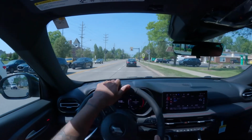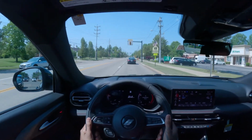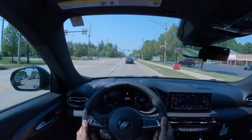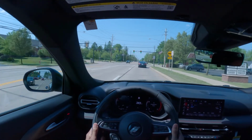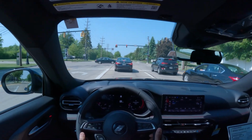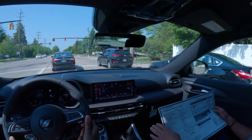Yeah, and it's got the seating. It sits high enough. That's what's real nice. You're not sitting on the ground. You don't feel the road as much. It's a smooth ride, good for daily driving. It's got good gas mileage: 29 on the highway, average 24 in town. This is the GT package.